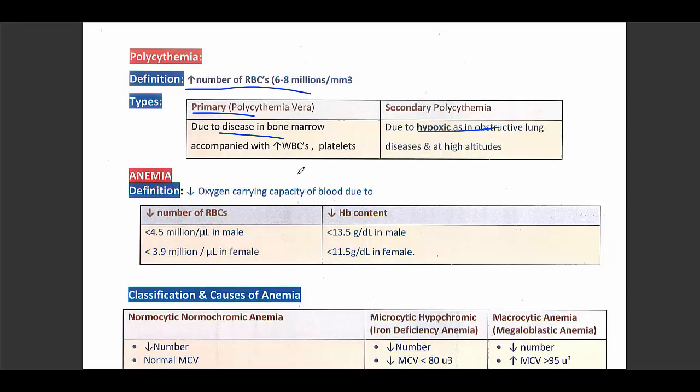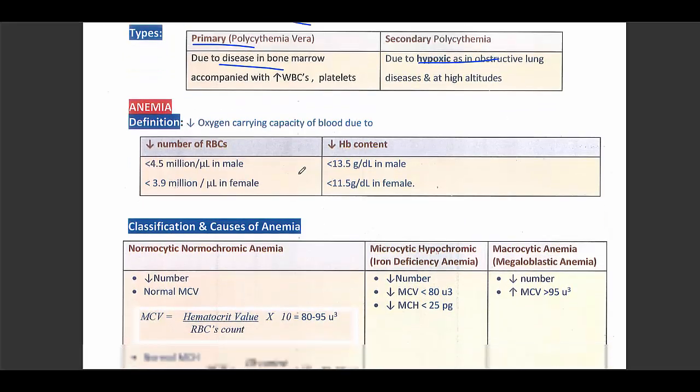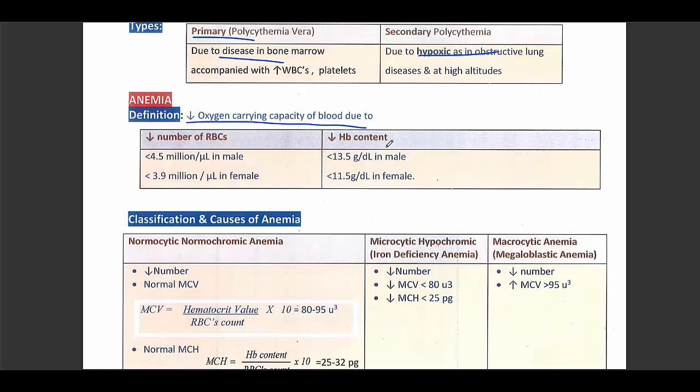Secondary, as we said, in hypoxia. Now let's move to anemia, which means decreased oxygen carrying capacity of blood, due to a decreased number of RBCs or a decreased hemoglobin content, the space that can carry oxygen. RBC count is below 4.5 million per microliter in males and less than 3.9 million per microliter in females. Hemoglobin content is below 13.5 gram per deciliter in males and below 11.5 gram per deciliter in females.